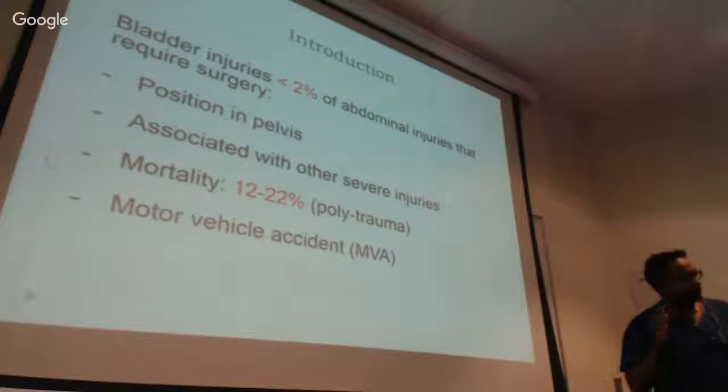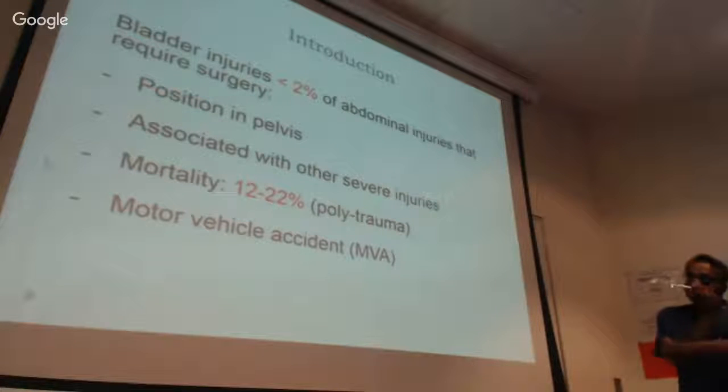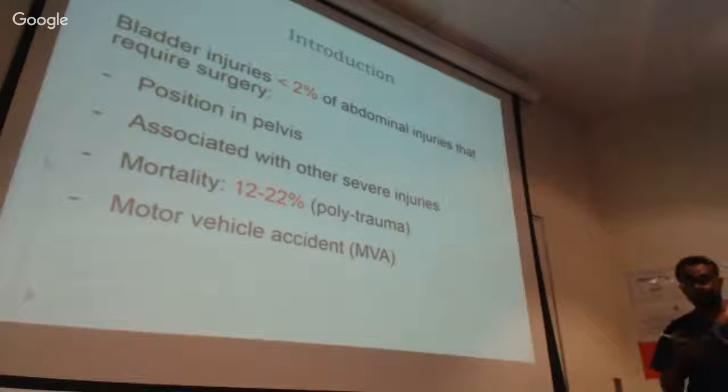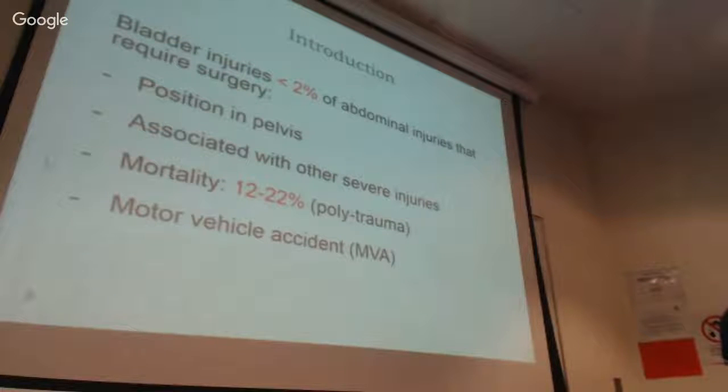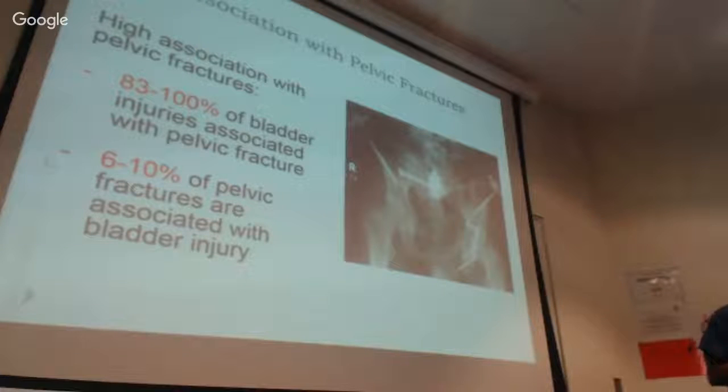injuries, mainly pelvic injuries. No one just presents with an isolated bladder injury unless there's a penetrating injury to the bladder, or a kick to a full bladder. Most of it is associated with pelvic trauma and pelvic fractures. The bladder is supported within the pelvis, and all it takes is a shear force to cause a disruption. Again, motor vehicle accidents. That is why the mortality of people with bladder injuries is very high, because it's often in the context of other injuries. So there's a high association with pelvic fractures, nearly 80, so the high 80s percent.